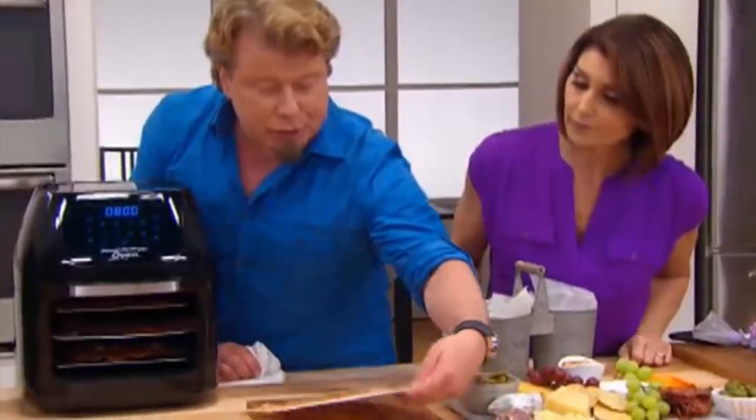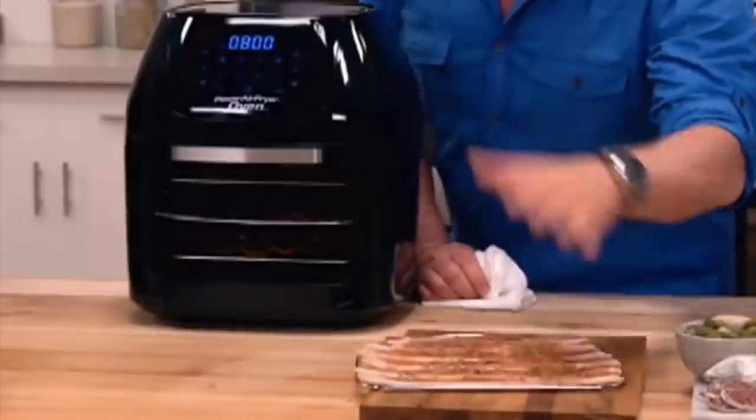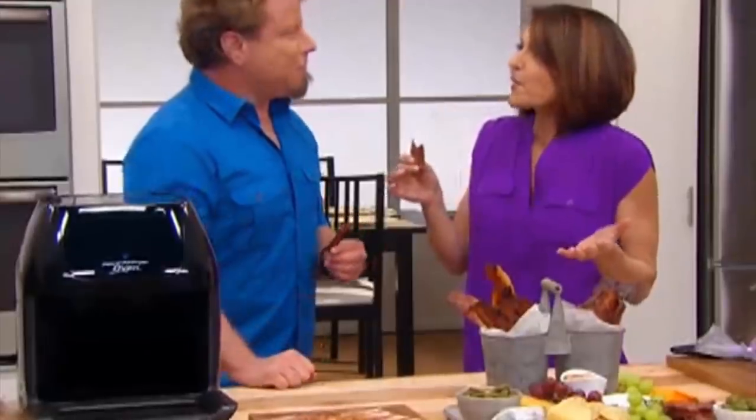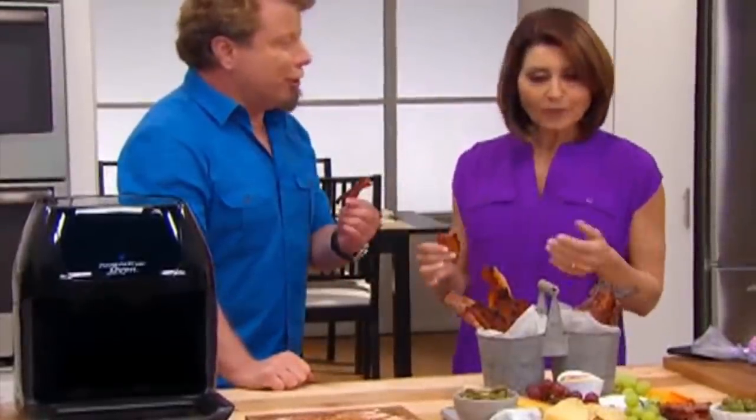Now, I would take this rack and pop it right in. I walk away. It turns off by itself. I don't have to babysit. Best part. When it is done, tell me what you think. Try it. It's like candy. It's candied bacon. That is so good.